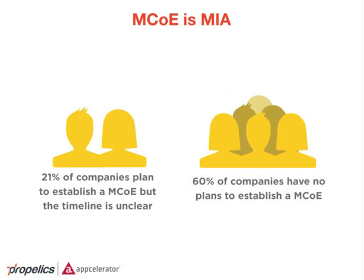Secondly, when we talk about mobile centers of excellence, and I know Adam's going to chat a bit about mobile centers of excellence later on in the presentation, we talk to folks about, okay, when are you going to establish an MCOE, or have you already? And 21% of them say, yeah, we're going to get to it, but we don't really know when. But fully 60% of them have no plans to establish a mobile center of excellence, and this really leaves us scratching our heads. There's a disconnect.